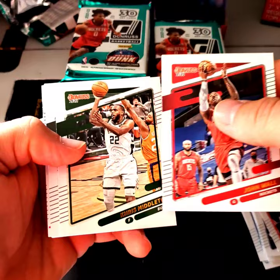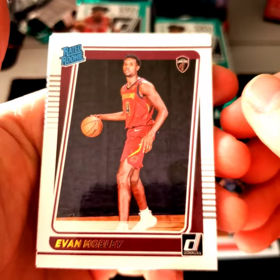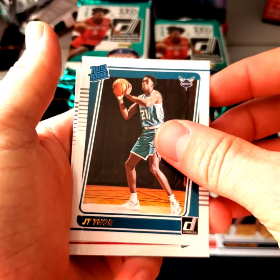Khris Middleton, Dejounte Murray. Oh, here we go. First rookie, Brandon Boston Jr. Ooh, Evan Mobley. Look at that. And a Bones Hyland. JT Thor. What else we got here?